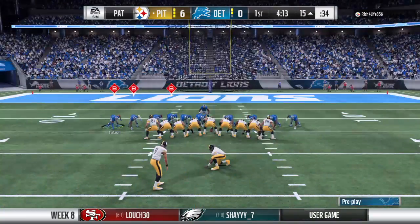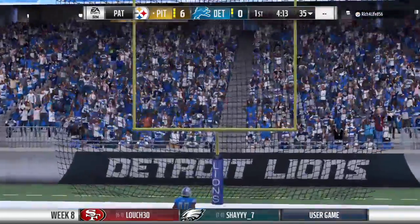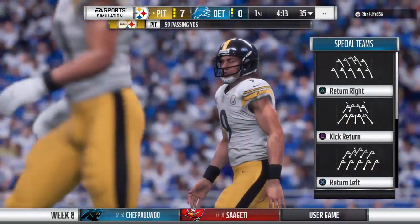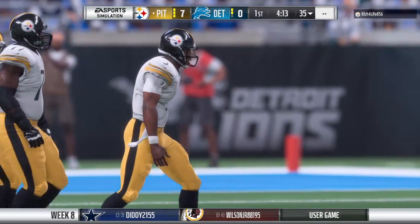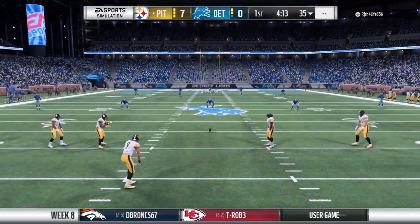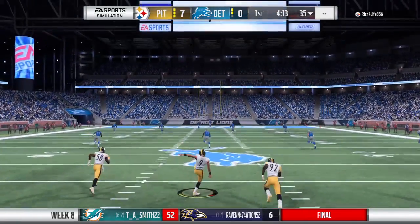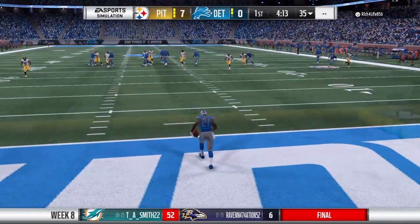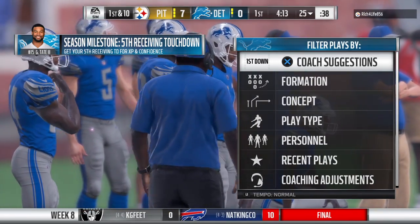Chris Boswell now for the extra point. And he'll put it through to make it 7-0 Steelers. Boswell on now to kick this one away. That'll be taken in the end zone. And no run back here. This will be a touchback, and it comes out to the 25-yard line.